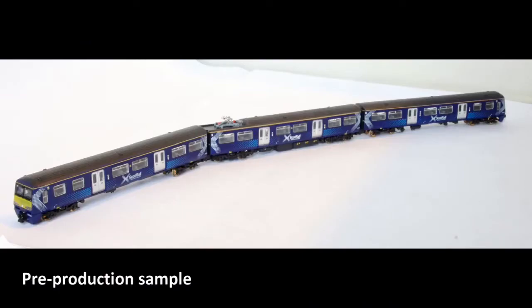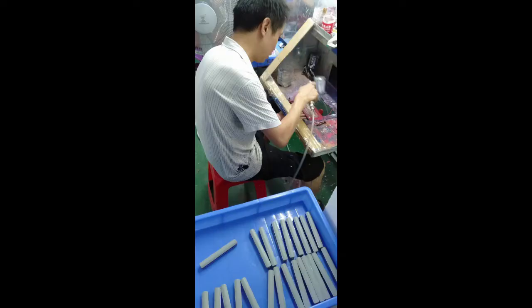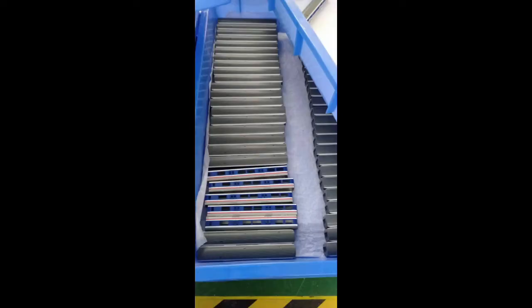Anyway, let's kick off. So probably the longest project still on our books is the Class 320 and 321 electric multiple unit. Those are in production at the moment, and they're coming to the final stages of production, and we hope that they will be leaving the factory certainly within the next couple of months. We're just waiting for final confirmation from the factory as to where they're at in the final production stages.